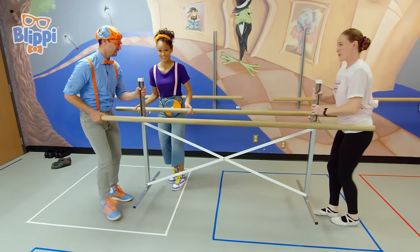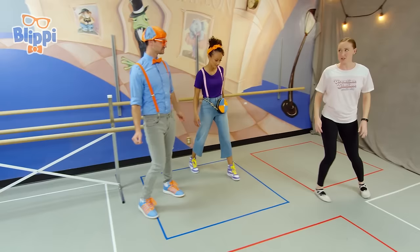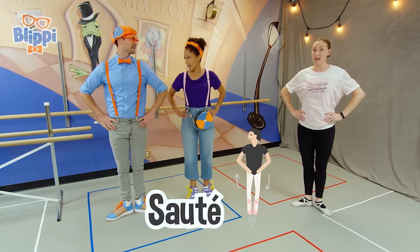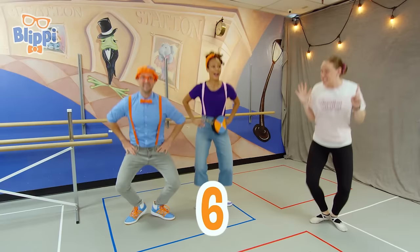You got enough space there? Yep. Perfect. Okay, we're going to stay in that first position. Feet are together, toes are open. Let's put our hands on our hips. Yes. We remember sauté. Sauté means to jump. Excellent. So we're going to do eight super quiet sautés. Ready? 1, 2, 3, 4, 5, 6, 7, 8.